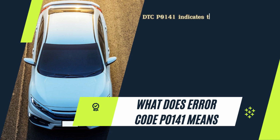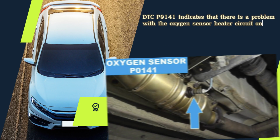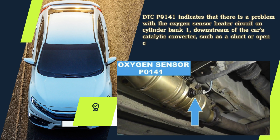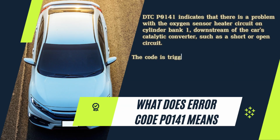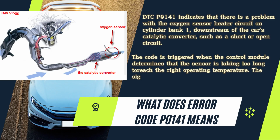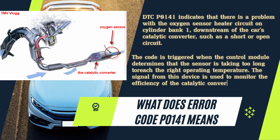DTC P0141 indicates that there is a problem with the oxygen sensor heater circuit on cylinder bank 1, downstream of the car's catalytic converter, such as a short or open circuit. The code is triggered when the control module determines that the sensor is taking too long to reach the right operating temperature. The signal from this device is used to monitor the efficiency of the catalytic converter.